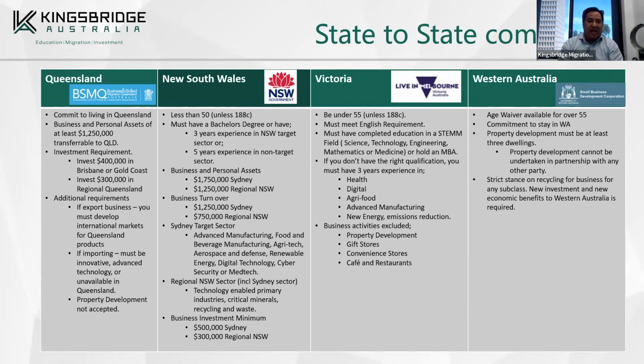The newest changes that they have is that property development cannot be undertaken in partnership with any other party. So you cannot get another project developer here and say, I'm going to go 50-50 with you. I'll fund it, you manage it. Under the current rules, you will not get approved. Of course, you need to find a builder. You need to find tradespeople and so forth.